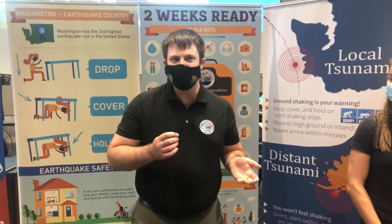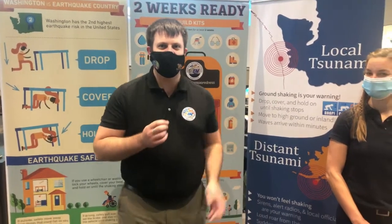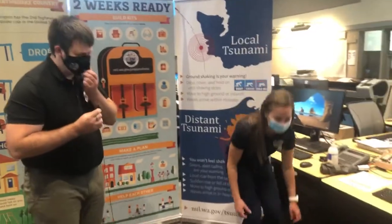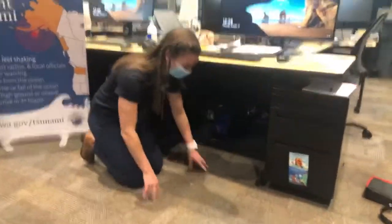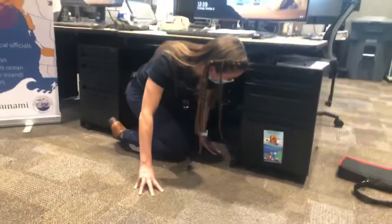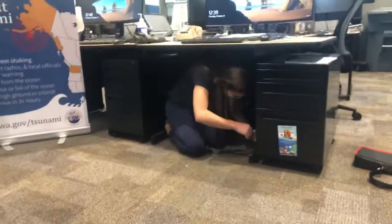What we asked everybody to do, the very basic level of participation, is to drop, cover, and hold on to practice what you would do to protect yourself if an earthquake suddenly occurred. So in case anybody's not familiar with that, I'm going to have my colleague Megan demonstrate right now. So when we say drop, we mean get low to the ground. Lowering your center of gravity is going to prevent you from being knocked over by ground shaking.